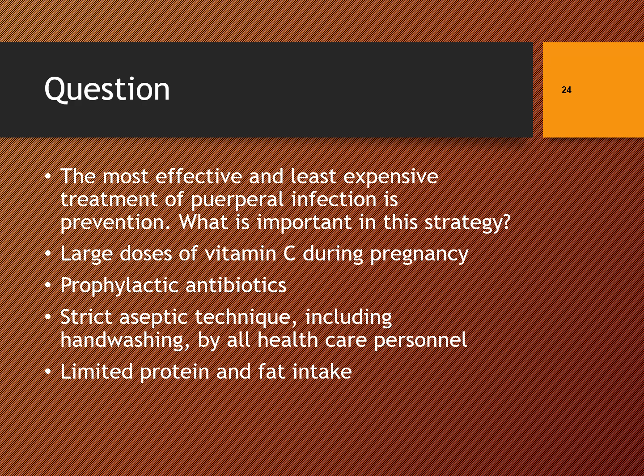So just in general, if you're looking at this question, the most effective and least expensive treatment for that genital tract infection is prevention. What is important in this strategy? We want large doses of vitamin C during pregnancy, prophylactic antibiotics, strict aseptic technique, including hand washing by all healthcare personnel, or limited protein and fat intake. If you look at the question, it's saying the most effective and least expensive. So when you look at your answer choices, it's always going to be your strict aseptic technique with hand washing, okay? And that's also teaching the mom perineal care.